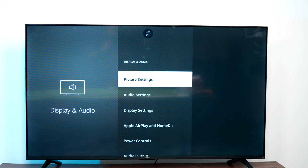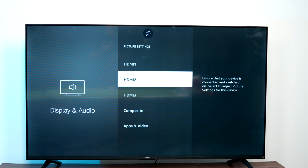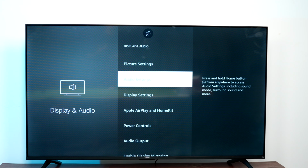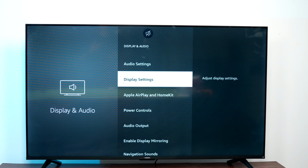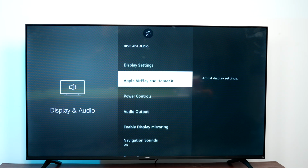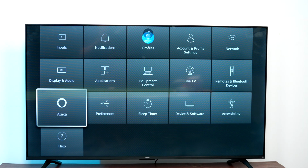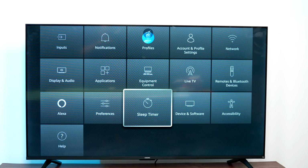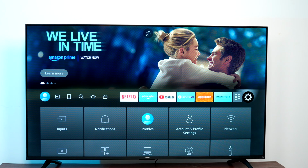Under display and audio, you can manage picture settings. For HDMI, for each of the ports you can manage the picture settings. Then audio settings, where you can see the sound options. If you go here, standard, music, film, clear voice, customize, all these options are there. So similarly, you can control all the options. The Apple AirPlay and HomeKit controls are there. Then display settings, brightness, all those things can be controlled from the options. So everything is there. You can see the Alexa voice assistant control and preferences, sleep timer, then device and software updates. So all the settings include the basic options in the UI.